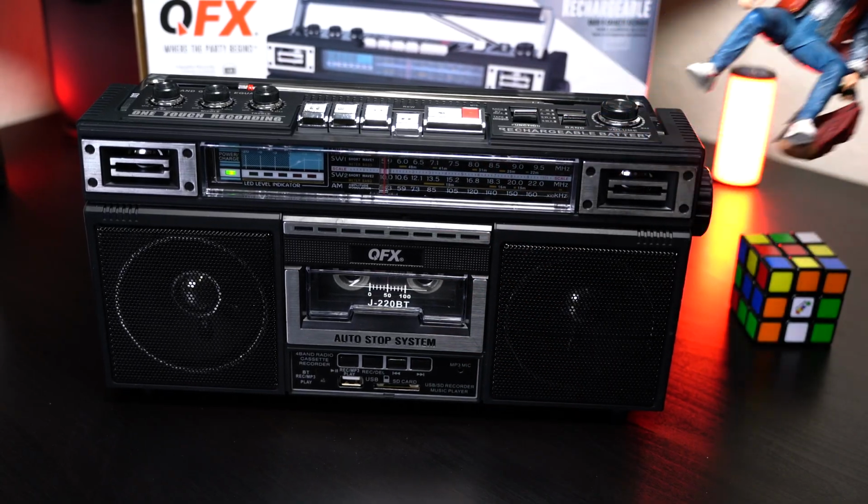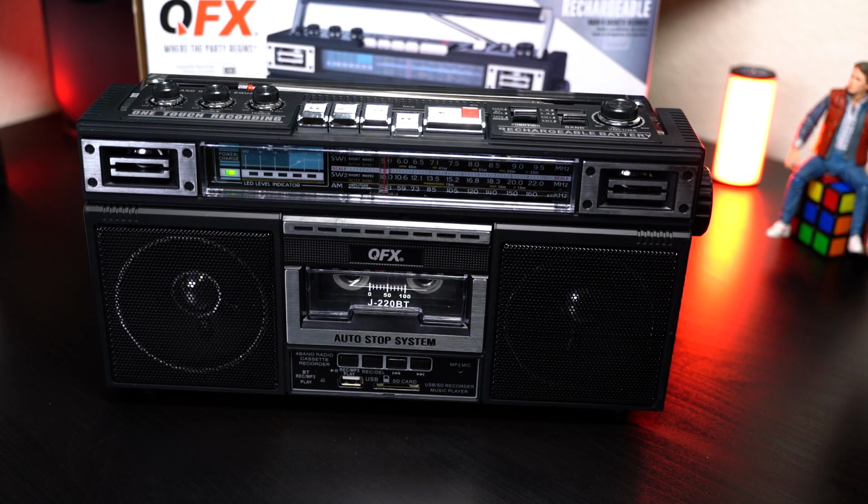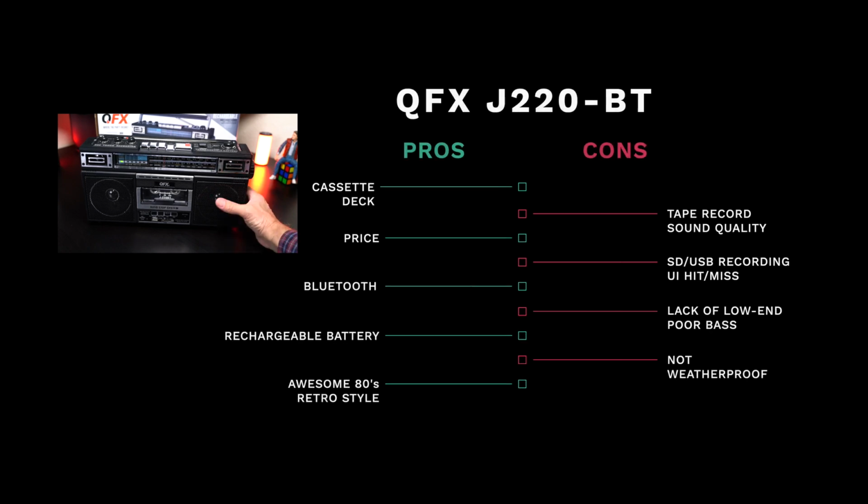40th anniversary this year. Can you believe it? I sure can't, because I was there. Nevertheless, this unit scratches the retro itch for me. And overall, I really like this box.